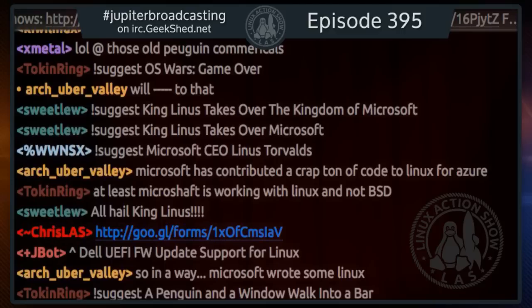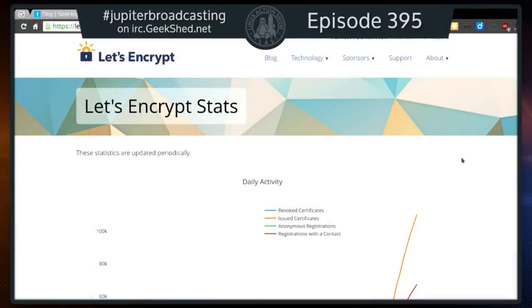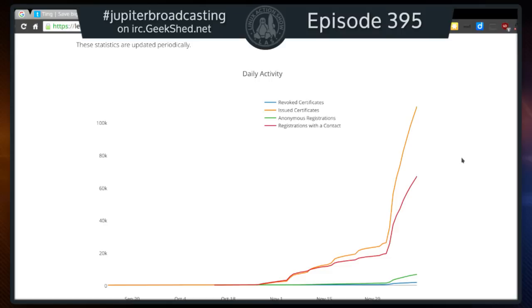Exactly. So we talked a little about Let's Encrypt and why I was excited about how it might make it super easy for Linux users to at least get some basic SSL and do some identity guarantee. Now, since we've talked about it, it's launched and they have issued over 100,000 certs. And I'm going to link you guys to their stats page in the show notes where you can watch it go off like crazy. There are some interesting trends here too.